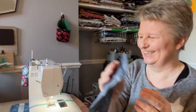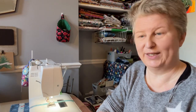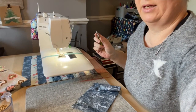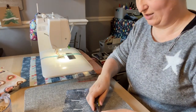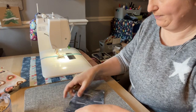Super, done. So I'm just going to trim off all my loose threads. And I'm also going to trim my corners. Shall I poke you back down again so you can see what I'm doing? Sorry for all of this. I hope I'm not making you feel a bit seasick. There we go. I'm just trimming all my trims and putting them in my thread catcher.